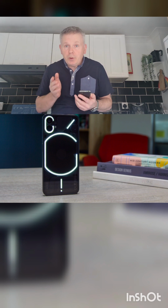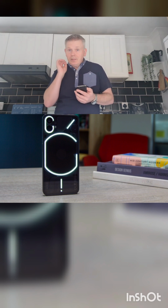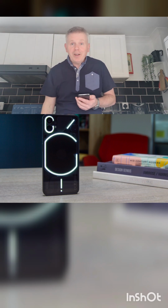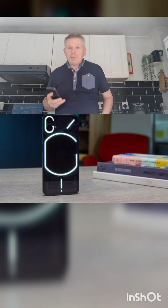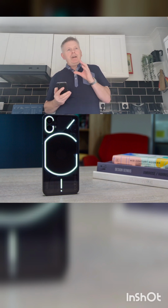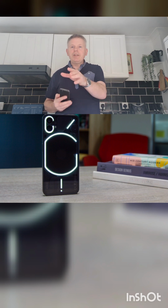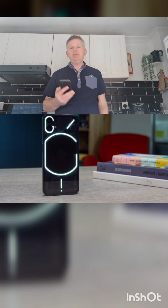The fact of the matter is, it's a great device. I've got nothing to moan about apart from the ringtones. It's like ringtones on 60 cups of foaming coffee, but everything else is absolutely on the ball. And this is only the first attempt. I can't wait to see the second one.